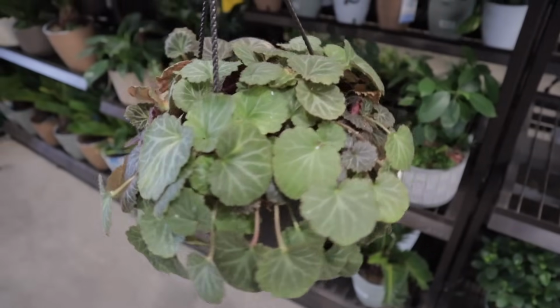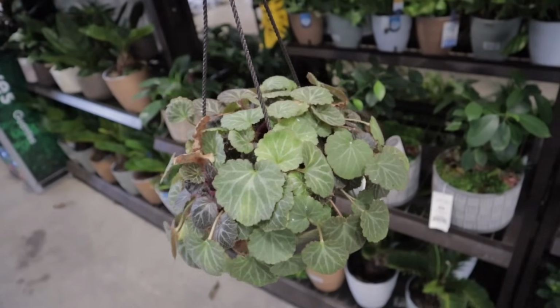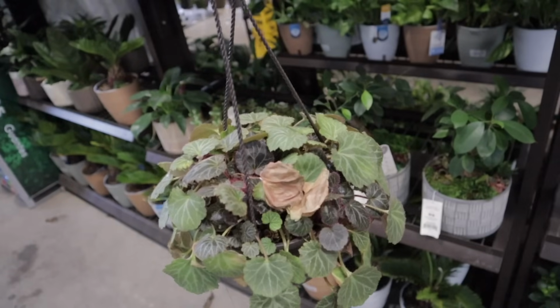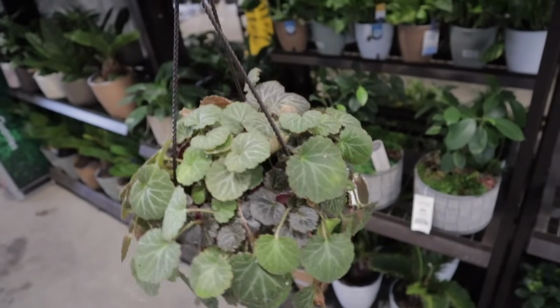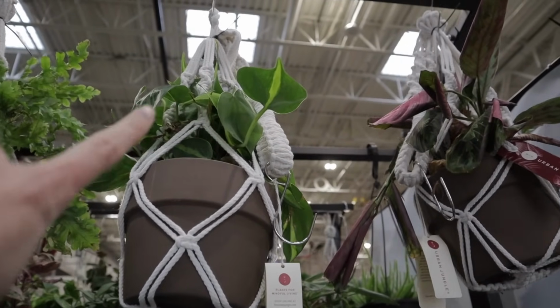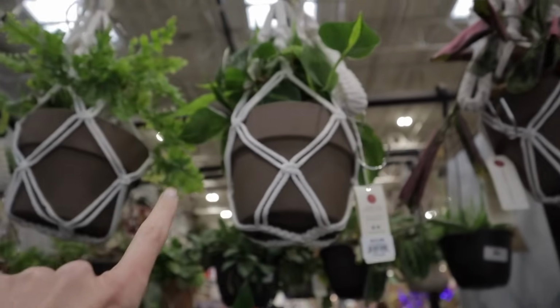This is a strawberry begonia. It's not actually a begonia. I also have variegated ones of these. I've had them quite a few times in my collection, and none of them have made it. So instead of this, I would go with some sort of philodendron. Something like this, this is a philodendron Brazil. It has beautiful variegation. This one's $23.